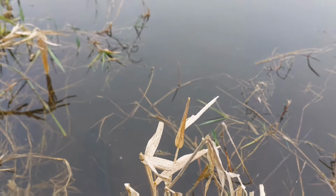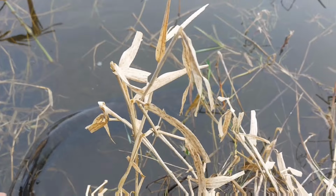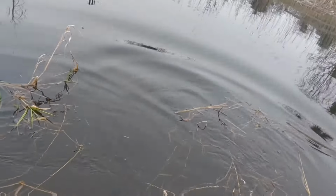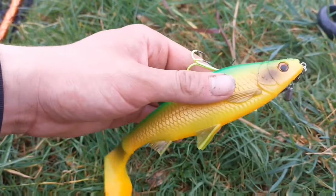Such an unexpected spot to get one too. Oh, there you go. She's starting to kick a bit. Oh, she's gone. God, I nearly fell in. Bit of blood on me. Not bad though. You did well.